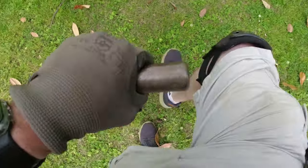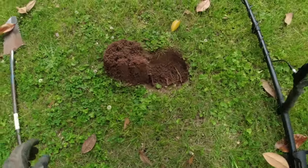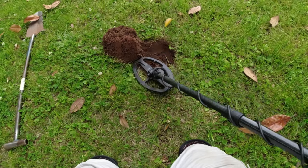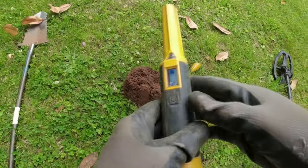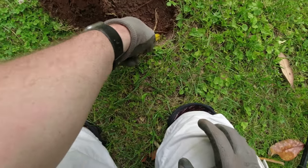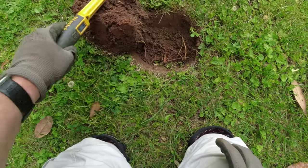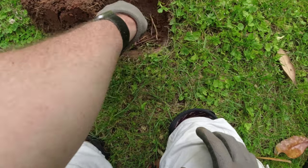Non-ferrous. Trying to even show a 47. It's got some depth to it, so let's see what we got here. Oh, it's in there. I think it's actually starting to rain a little bit. It's in here still. Oh, it's in there still. Yeah, it is. That's a good thing.